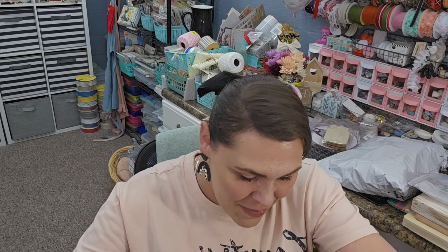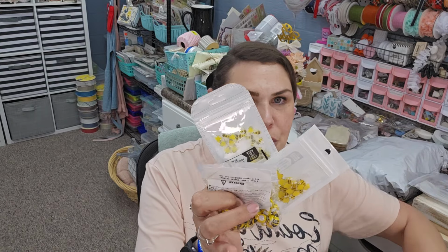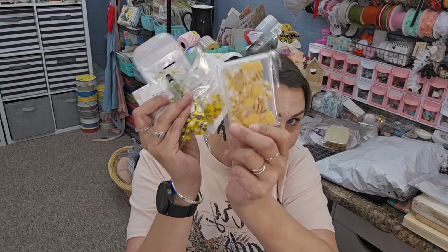All right, so let me get right. We're down to 5 or 6 little guys, okay? So they had little itsy bitsy tiny little bees that I wanted to use for projects. And there's so many different little options for the bees, and I'm here for it. These are the bee's knees, babies. Okay, so there are different kinds of bees.